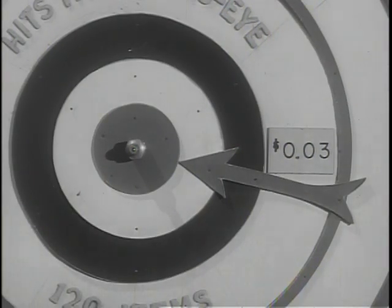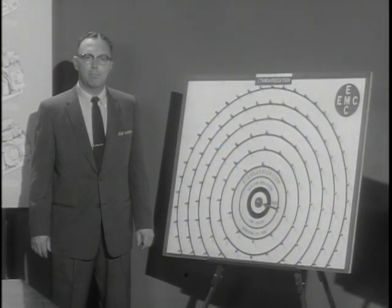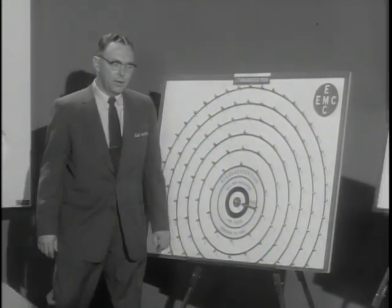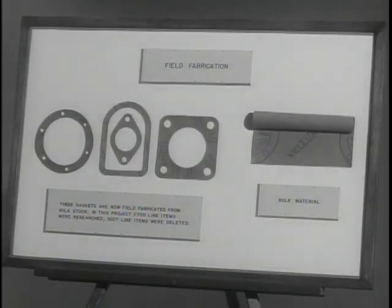The average cost used to be 22 cents each. We now pay an average of 3 cents each. So standardization results in not only space and manpower savings, but procurement savings. We have succeeded in eliminating over 5,000 line items of gaskets by the use of bulk material. The man in the field cuts out his own gaskets.